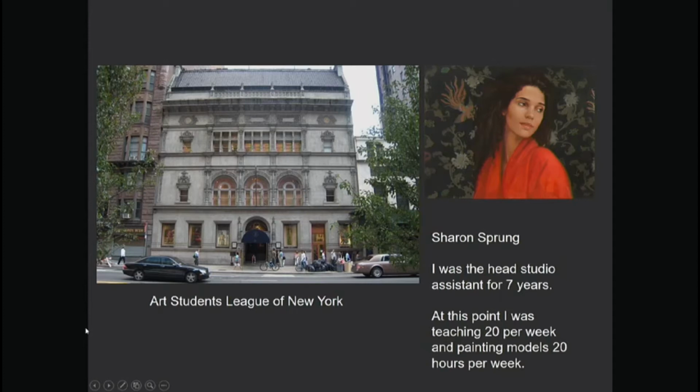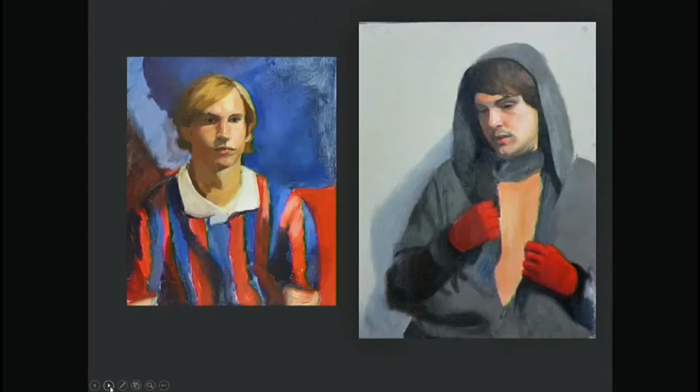After I got my MFA, I was the head studio assistant for Sharon Sprung at the Art Students League of New York. She's a very, very well-known portrait painter. At this point, I was also teaching as an art teacher 20 hours a week, and I was also painting models, drawing models 20 hours a week. And you talk to any New York City school teacher, and they said, that's incredible. I was totally focused, and the good thing is I lived 5 or 10 minutes from the job. I actually walked to work. So I painted models like these.